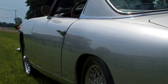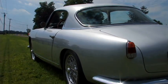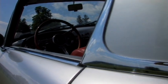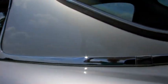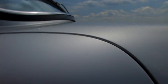And because the Corto platform didn't require a roof frame for rigidity, it was a coach builder's dream. And in the 1950s in Italy, coach builders were in their heyday. This particular car carries a custom Superleggera, which means super lightweight, all aluminum body by Touring, and no two Touring bodies are exactly the same.